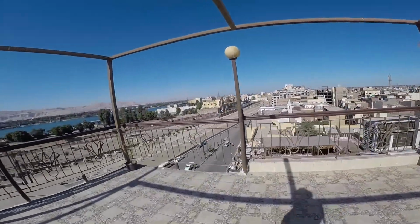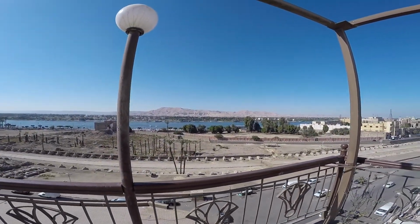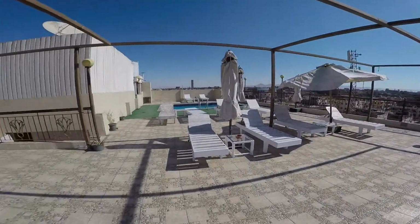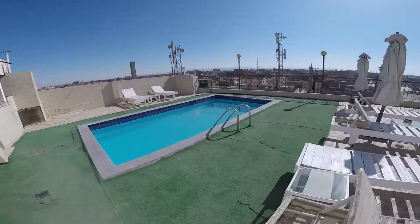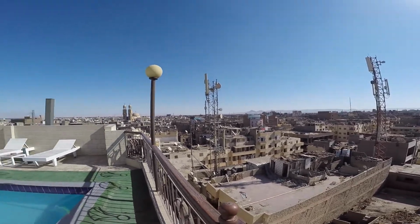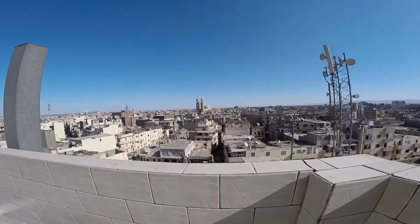Now we're going up to the 7th floor. This is the rooftop here now, one above the breakfast area. Really good views. Like I say, the Nile. That's the west bank over there. You can kind of see a temple. I don't know where it is. Somewhere in there. I think it's the Valley of the Queens. Temple of the Queens, sorry. And then we've got some sun chairs and a little swimming pool to relax in. And then the city view. Just over 1 million people in Luxor, so it is quite sprawled out. See a Catholic church or something.